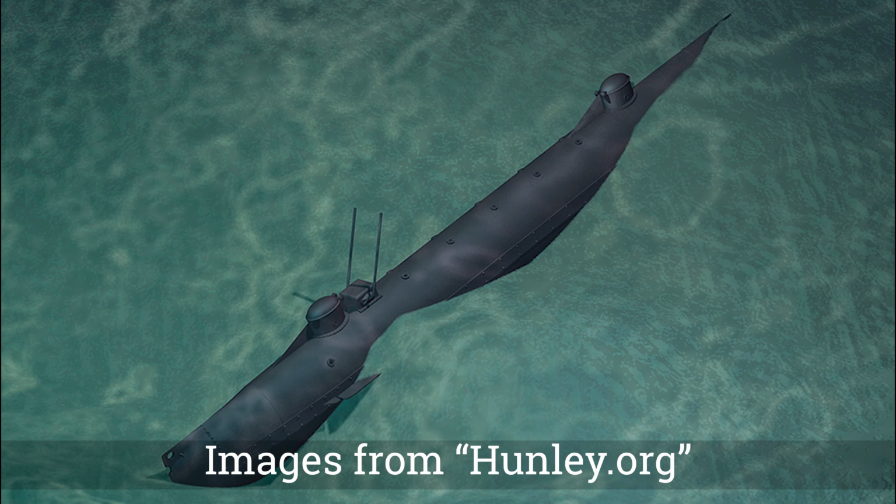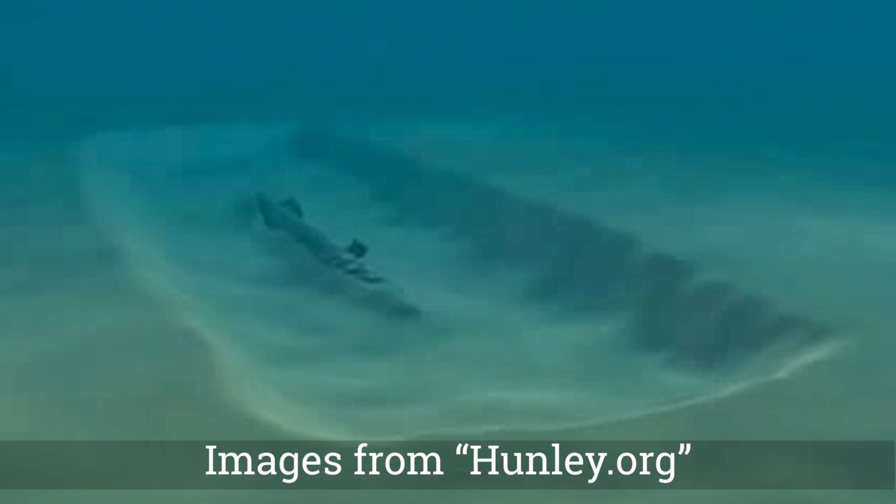In the year 2000, a team of dedicated individuals embarked on an extraordinary mission that would capture the imagination of history enthusiasts around the world. Their objective was nothing short of remarkable: to recover the fabled Confederate submarine, the HL Hunley, lost in the waters during the American Civil War. For over a century, the Hunley had remained shrouded in mystery, its final resting place concealed beneath the depths of the ocean.